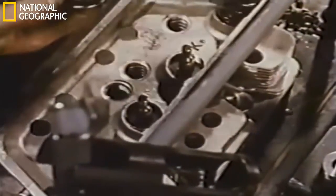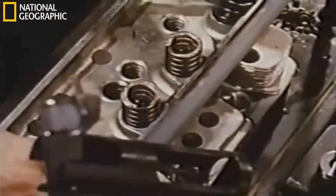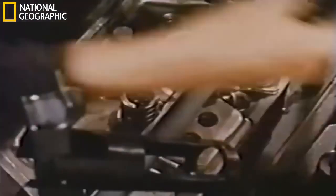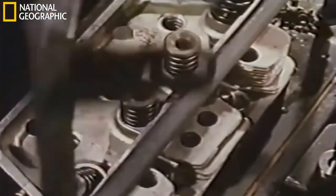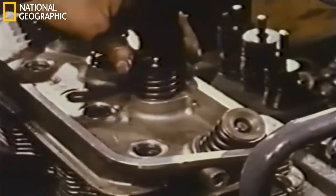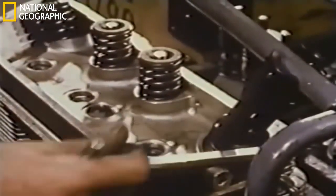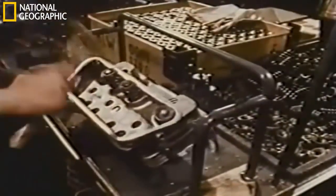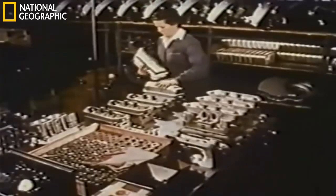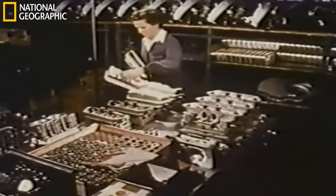Drive a Porsche, it's quite certain that the valves and springs were inserted in the engine by these deft hands. Rocker arm covers are put on and the clamps tightened.